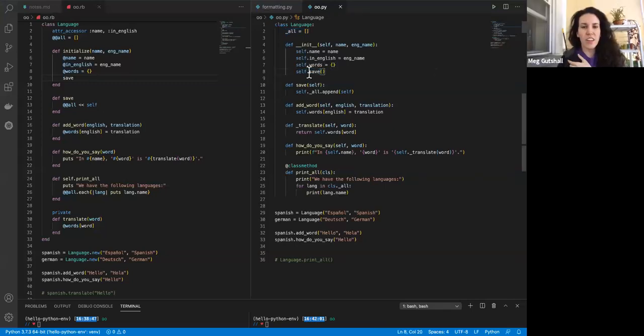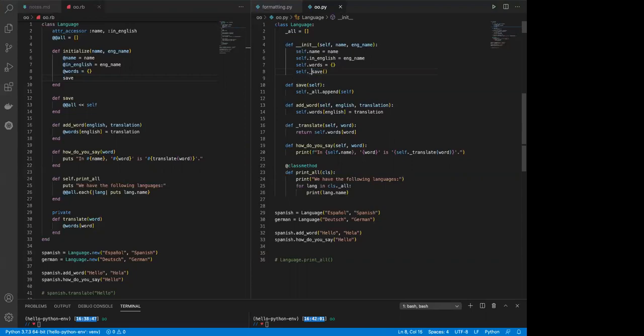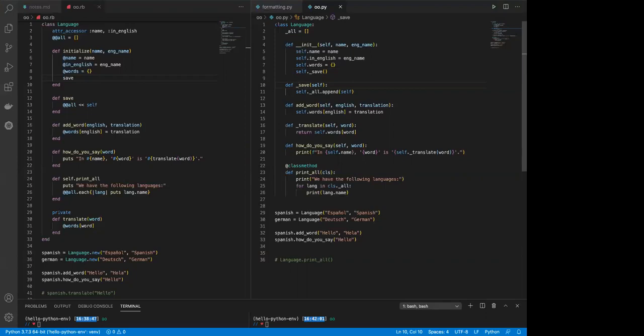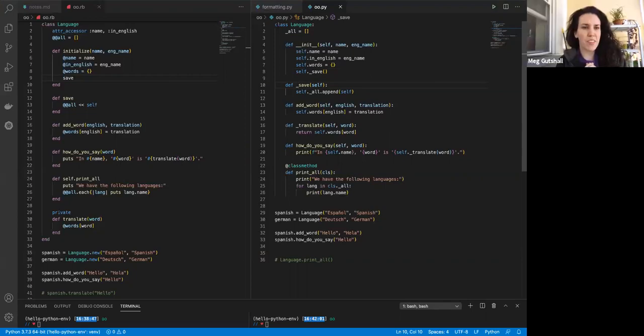Yeah. To be honest, this could be a good place to keep this private, because maybe I don't want to be able to save this from outside. Maybe I only want to save at that point. Just the fact that you're passing, well, I guess looking at it side by side with Ruby, it's the same thing, that you wouldn't necessarily pass an actual parameter to save in Ruby either.